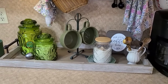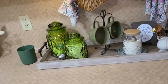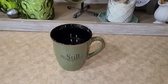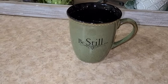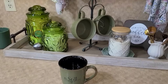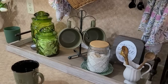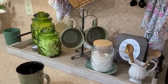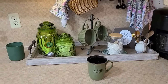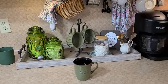Of course, let me show you my favorite coffee cup. Hang on. Well, one of my favorite coffee cups. I love the color green. And my friend Sherry sent me this, and it just says, "Be still." Isn't it beautiful? So this is one of my favorite coffee cups. Those are my favorite coffee cups. And then let me show you one more that my friend Carol, oh, it's in the dishwasher. Anyway, I have another one that is my favorite. But anyway, I'm a huge coffee lover. I love hot cocoa. I love tea. So I've got this coffee bar set up for it all.